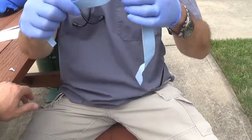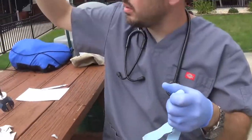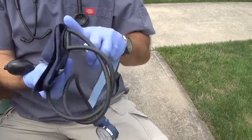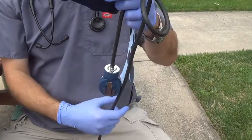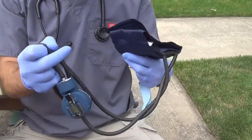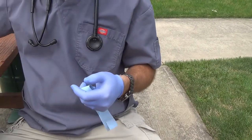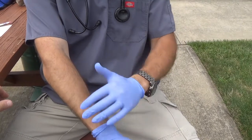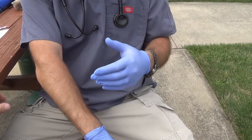So we have a tourniquet. What we can use for a tourniquet is these little pieces of elastic, or we can use a blood pressure cuff as a tourniquet. If you don't have a tourniquet like this, a blood pressure cuff works great. Just put it up above, pump it up about 20 to 30 above what his blood pressure is, and you are good to go. The idea is to dilate the vein down here. Dilating the vein backs up the blood, allows the vein to get bigger, and makes it easier to put an IV in.